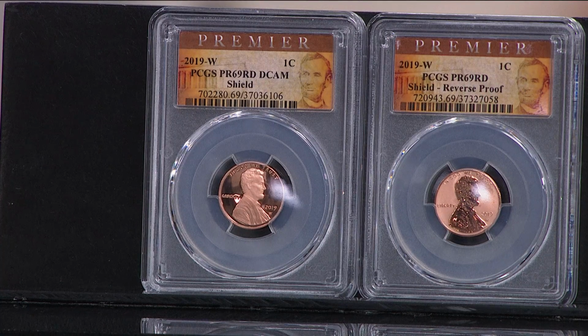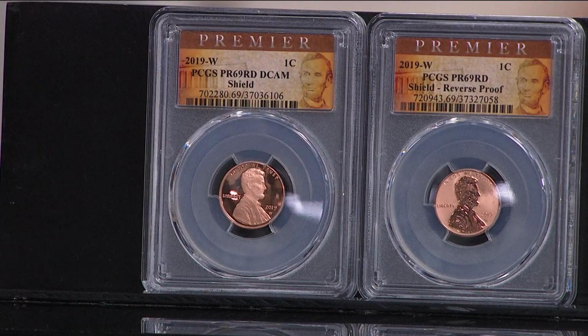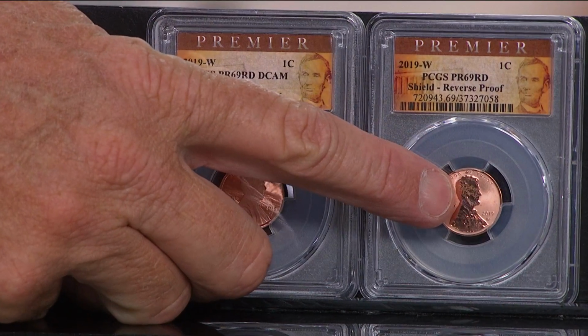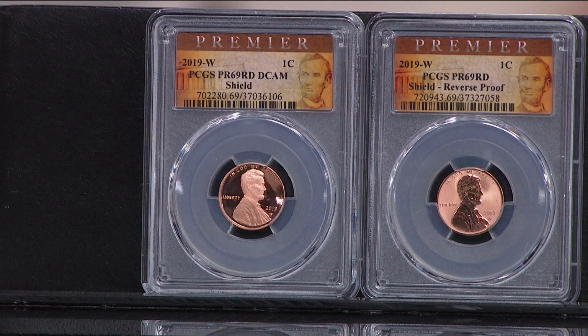This is a one-time deal. Yeah, because it was a special bonus coin. You had to buy the silver proof set and this came as an extra coin. And that contributed, in all honesty, to the difficulty of getting high grade here.